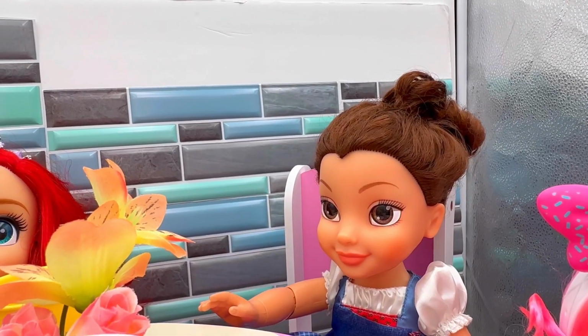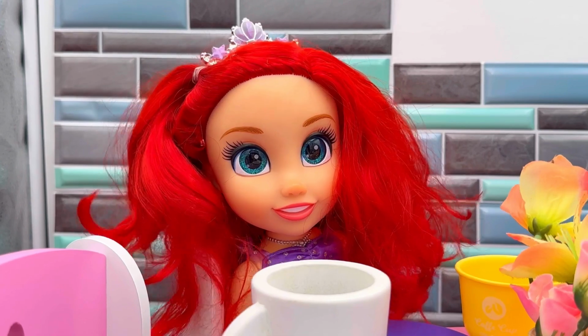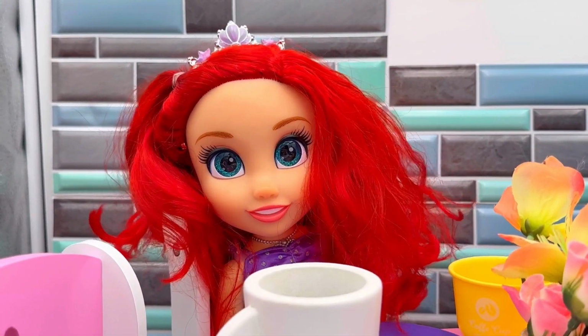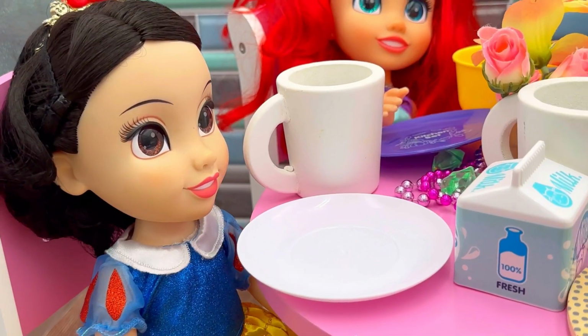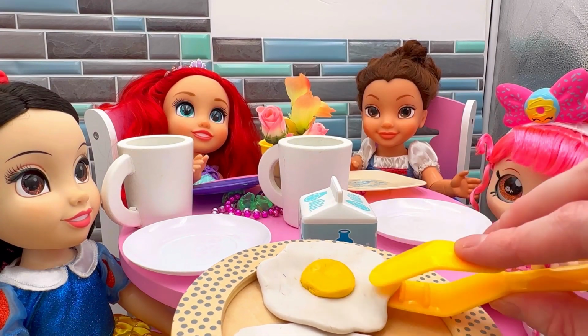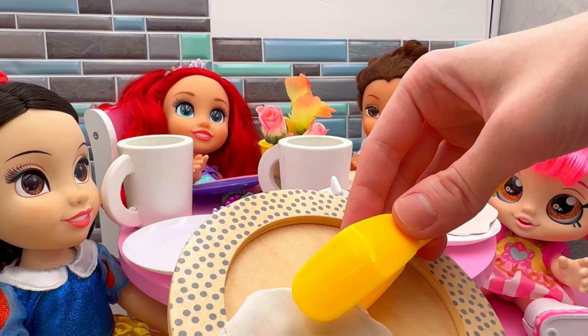Okay, I'm hungry. Is it time to eat yet? Oh my goodness, yes, I'm so hungry too. Is it time to eat? Please, is brunch ready? It is, girls. Let's serve the eggs first. Who wants eggs? Oh, me. Okay, here's 1 egg for you, Donatina. And here's 1 egg for you, Snow.